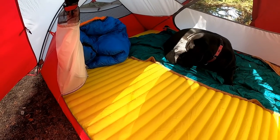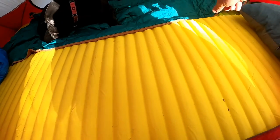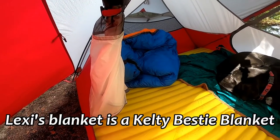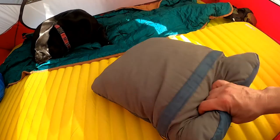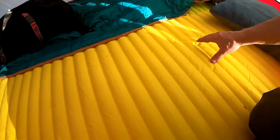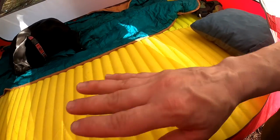Let me show you my sleep system set up with Lexi and myself. So I have two NeoAirs. This one's an XLite, that's a camper, maybe a trekker, but they're both the wide and large. And then I throw my sleeping bag over there so she doesn't step on it. It's bad enough she steps on my pad. And then I started trekking with a Thermarest, a big Thermarest memory foam type pillow. Oh my gosh. So with the memory foam pillow and these two pads, which cover the whole space of the tent, now I'm not rolling off my pad anymore.